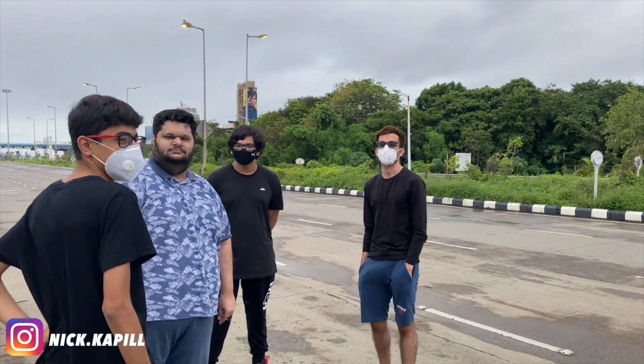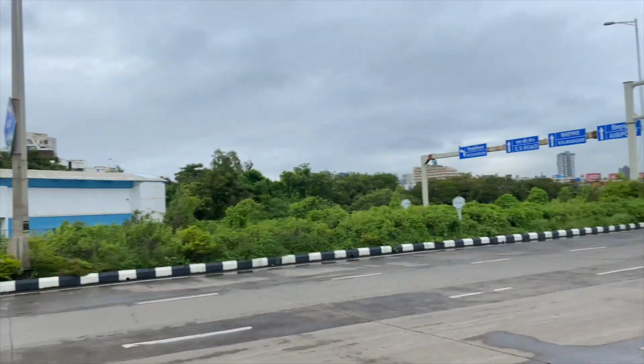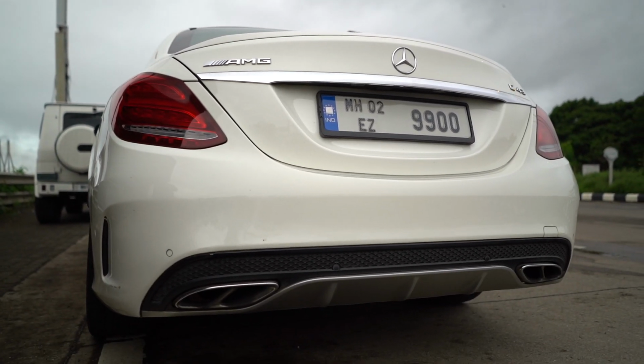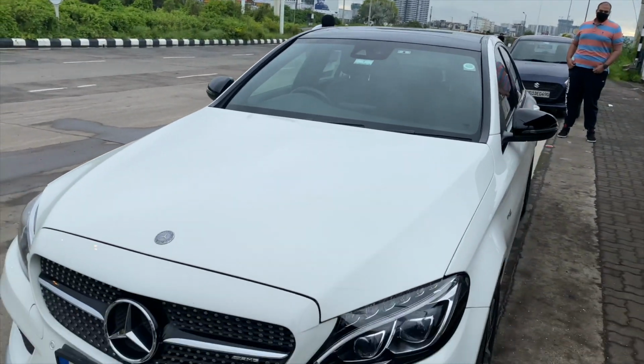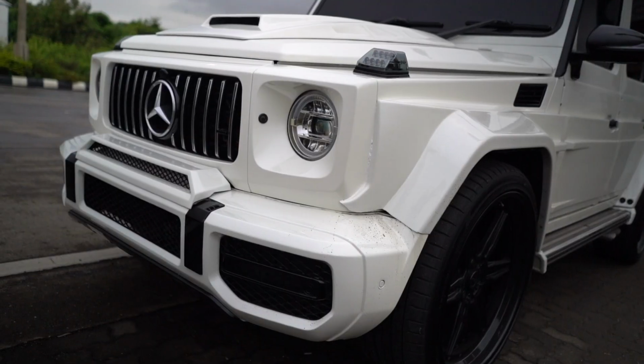Monday morning, got the boys out. Horse Car Cartel! Sachin said there's a surprise car coming. He said if you wait, there'll be a surprise car. No idea what it is. The C43 just pulled up. I don't see any surprise cars.